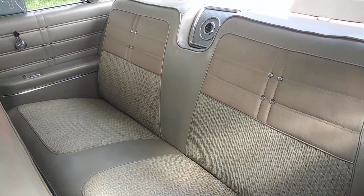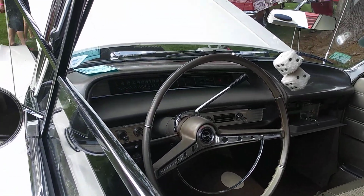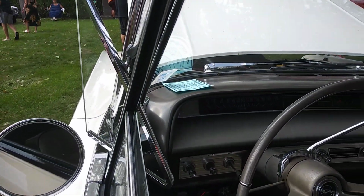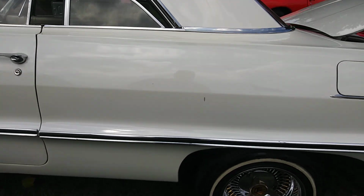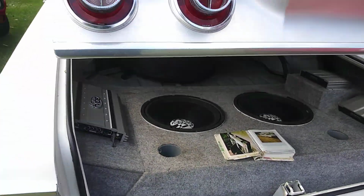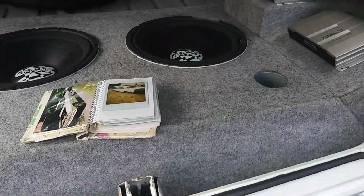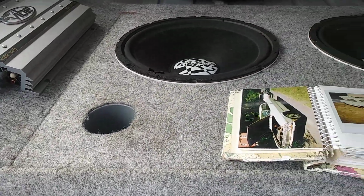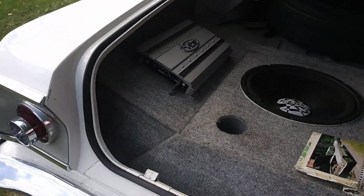Oh, back seat looks very nice. No rips, no tears. You'd be sitting upright though. I don't know what's up with that. There's your switches. Okay. So this guy, yeah, there's 3 amplifiers in there, and there's a trunk full of speakers. The surrounds are all dried out. He's got Kenwood, so that's good quality. That's what that Firebird guy needs to do, and take that pile junk out, put these Kenwoods in there.